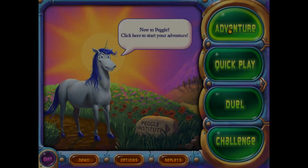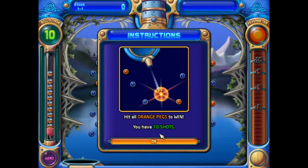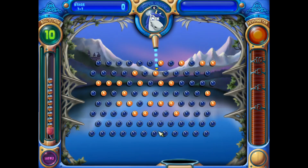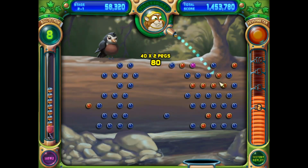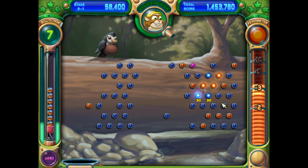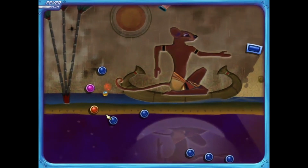Before I forget, I feel it's worth giving an honourable mention to Peggle, released by PopCap Games in 2007. Peggle plays a lot like the old pinball games, such as Bagatelle and Baffle Ball. The goal is to fire your silver ball and hit as many pegs as you can before it reaches the bottom. Take out all the orange pegs and you win!